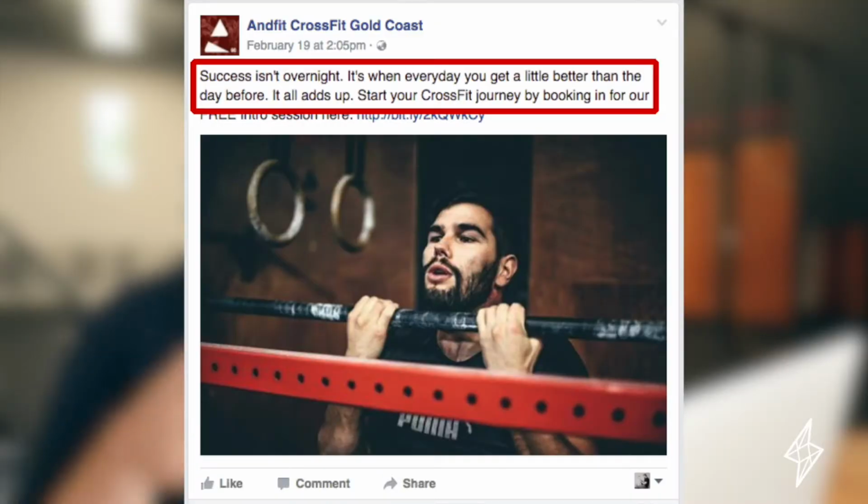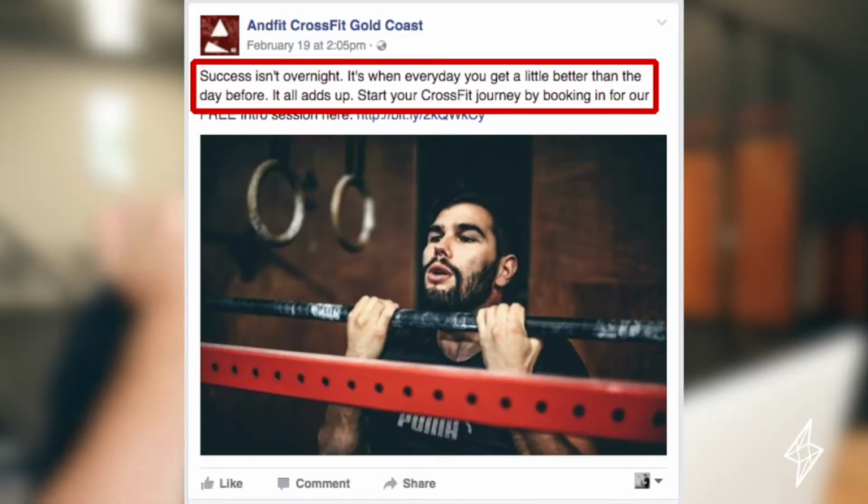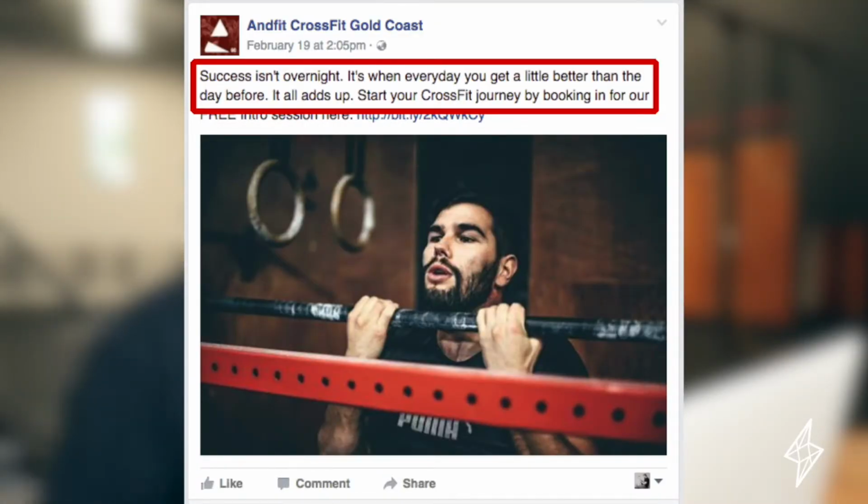So again, notice that there's emotion in the photo. Again, notice that it's nice and zoomed in so that it's gonna look good on a small screen. And then look at the text again. It's not boring, it's not, we do pull-ups to increase power. No, it says success isn't overnight. It's when every day you get a little better than the day before. It all adds up. Start your CrossFit journey by booking in for our free intro session.